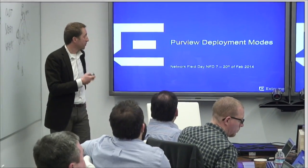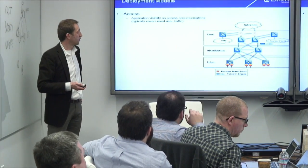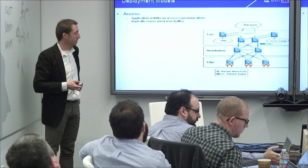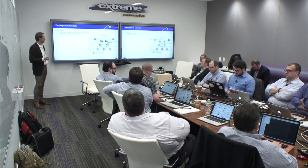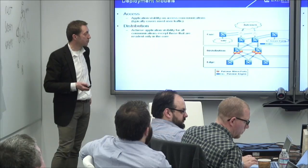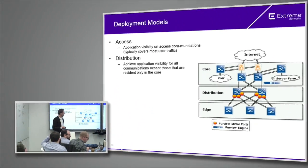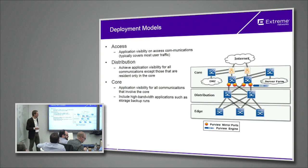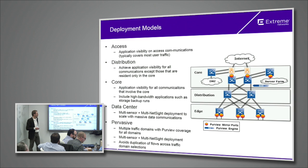Okay, in terms of deployment modes, I think we talked about most of those. We would like to see it deployed at the access layer, obviously, leveraging CoreFlow2 based devices here. Distribution is another good point to start, where, as you assume that most traffic is client-server traffic, you are able to effectively collect that. In the core is another option. We can scale into core deployments, or you just use it towards your data center, or pervasively and even within your data center.